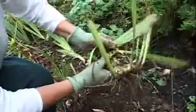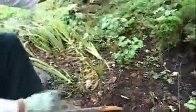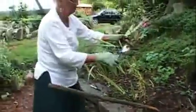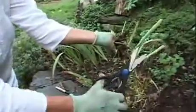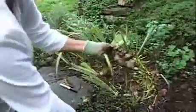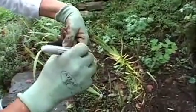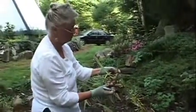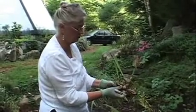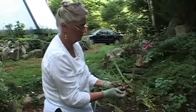Now what I usually do after I've dug these, because sometimes I'm digging several, I trim off the worst of the dead parts, which doesn't hurt them at all, and then I label the plant so that I know what it is. Then you can leave these to dry for up to a week and a half. It doesn't hurt to put them in now, but you can leave them as long as they're not in the sun, as long as they're dry and shaded.